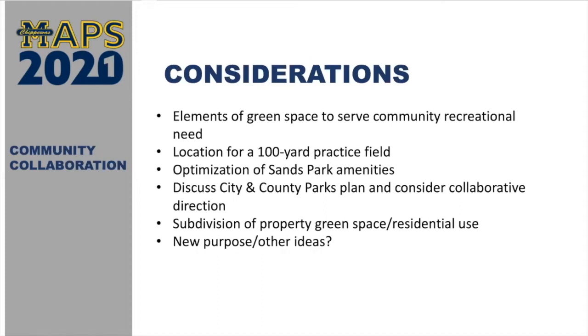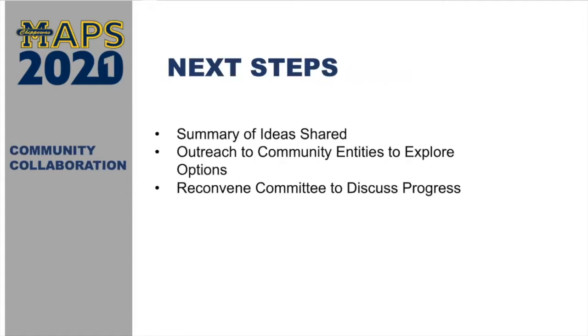The optimization of Sands Park amenities, possibly discussing the city and county park plan and considering collaborative direction. We've heard subdivision of property and green space, residential use, new purpose, other ideas that we haven't thought of at this point. So I think we're just sharing some of the ideas that we've heard or conversations that we had. And again, we want to open this up. Next steps.